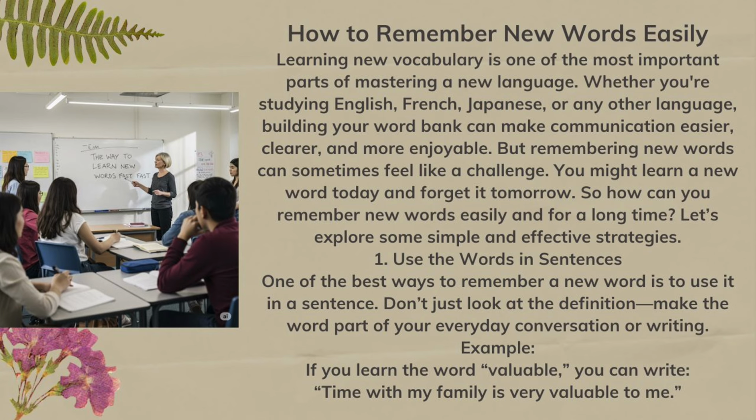You might learn a new word today and forget it tomorrow. So, how can you remember new words easily and for a long time? Let's explore some simple and effective strategies.